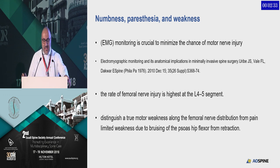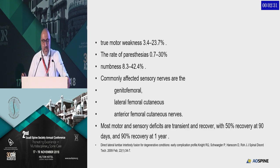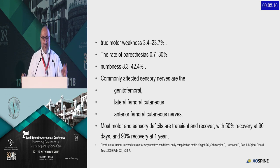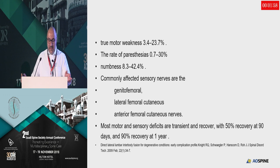The most commonly documented level is L4-5. There is something called true motor weakness, and it's about 3 to 23%. There is another type of weakness, the pseudo weakness, which comes from swelling and hematoma, and usually it resolves. So you have to identify both, because the problems look similar at the beginning when they come to the clinic. The rate of paresthesia is from 7 to 30%. Numbness is between 8 and 42%. It depends on the literature documented so far.